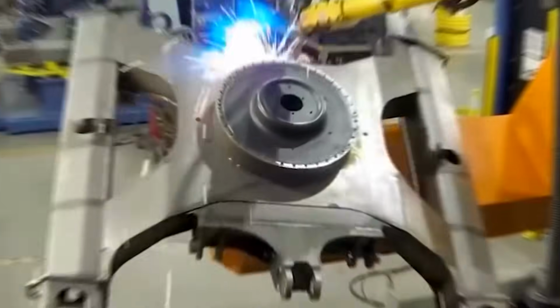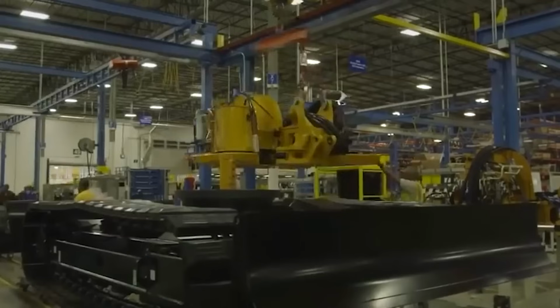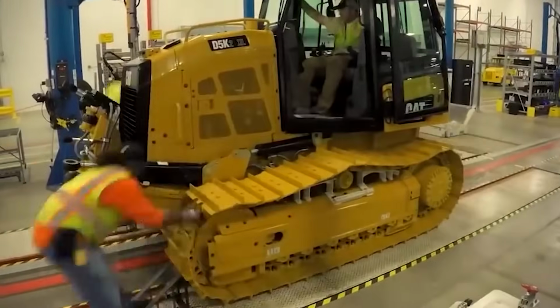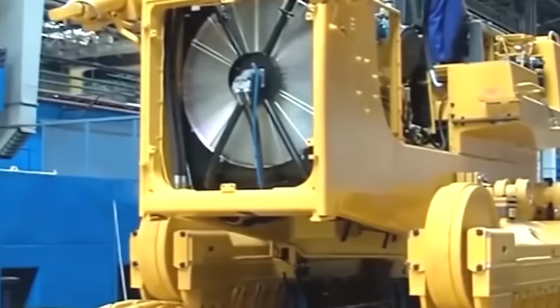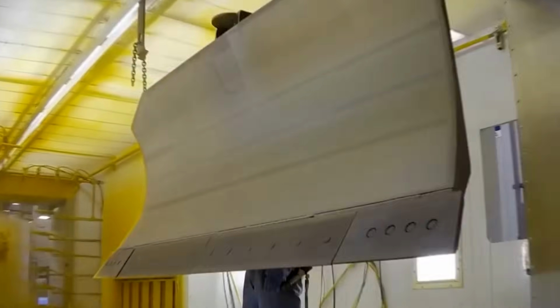Then they use machines to cut, bend, and weld these materials to make different parts of the dozer, like the chassis and the blade. These parts are put together into smaller groups, sort of like putting together pieces of a puzzle to make big pieces called sub-assemblies. They might include the engine, the hydraulic systems, and the dozer's tracks or wheels. After that, they clean everything really well and paint it to make sure it doesn't rust or get damaged.